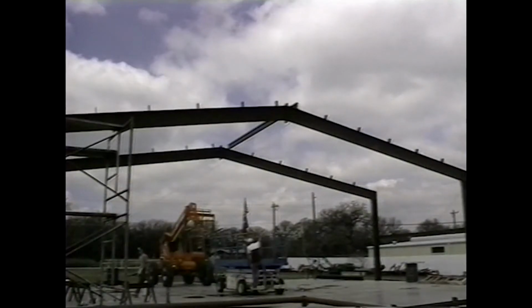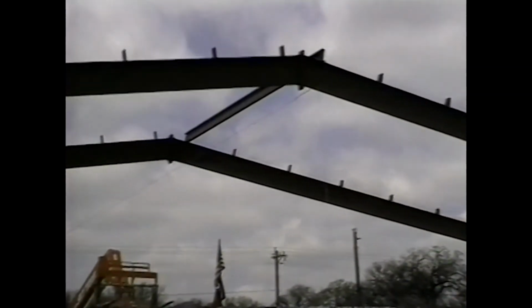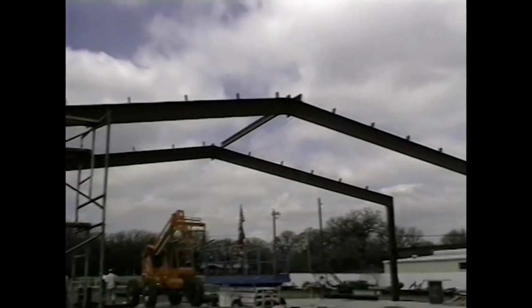Here you see the two center bays completed. Similar to the rafter columns, some interim bracing should now be accomplished by installing a single purlin between the bays and attaching diagonal cable bracing on each side in order to secure the structure against high winds.